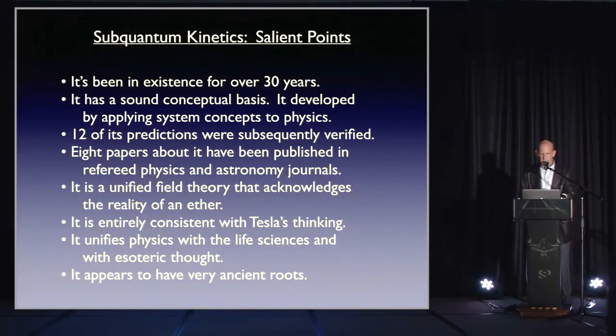This is just some points about subquantum kinetics. Been in existence for 30 years. It's based on concepts that come out of non-equilibrium thermodynamics, systems concepts, chemistry, chemical kinetics. It's made over the years 12 predictions, which were subsequently verified. So at this point, I really believe it. In the beginning, I was being tentative about it, even afraid. One of its predictions was this charge electrogravitic effect. And when I learned about Brown's work in 1985, I was thrilled because here was a confirmation of what the theory was saying. And there's been other confirmations since that time, which checked out.